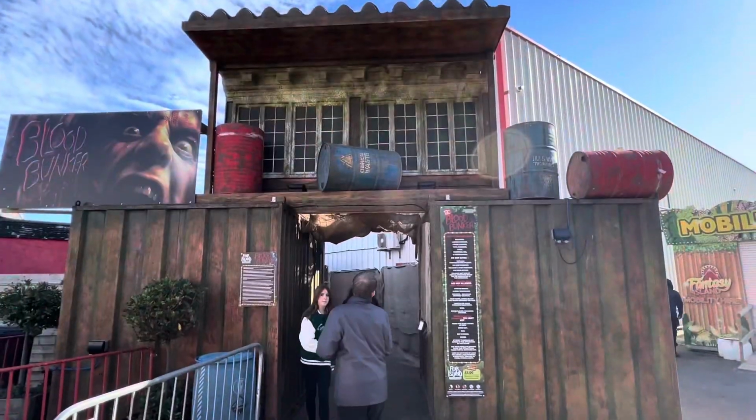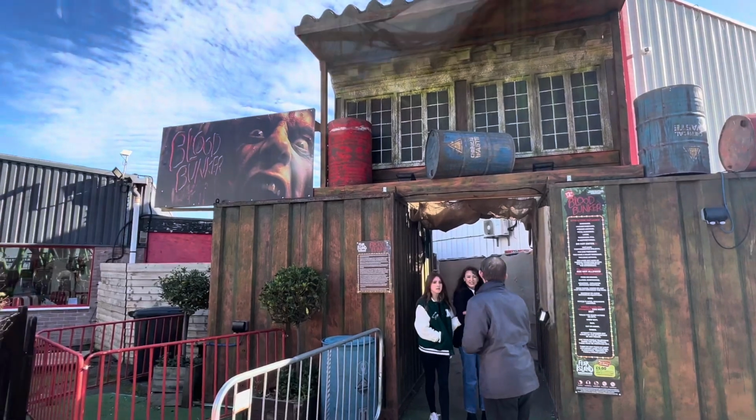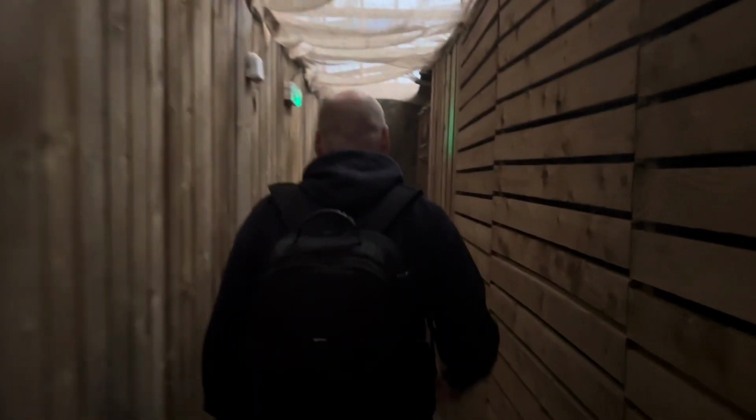We're going to try this one here, Blood Bunker. It looks quite good. Once again, adult maze, so I'm expecting it to be a bit more intense, but we'll see what it's like. So we're about to enter the Blood Bunker.